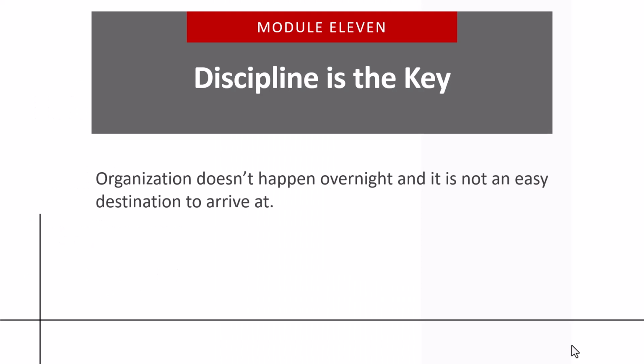Discipline is the key to stay organized. Organization doesn't happen overnight, and it's not an easy destination to get to. As we've said before, it takes hard work, discipline, and lots of good habits to keep on the path of good organization. This is why the process can seem overwhelming at first and seem like a real challenge, but it doesn't have to be impossible. With some of the following tips and techniques, we can feel more empowered to stay disciplined in our organization.